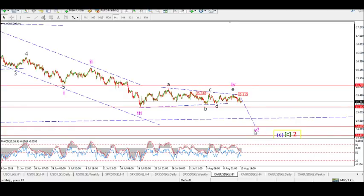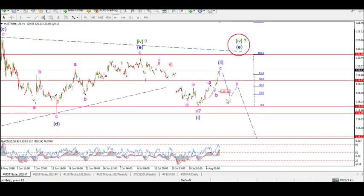And again, at that point, if this is going to happen next week, then that wave 5 should bottom by the end of next week, and we should be looking up by the following week. And that's the outlook for silver this week. So let's move on to treasuries.